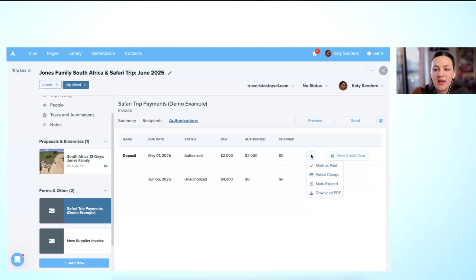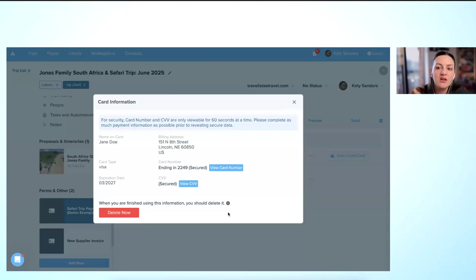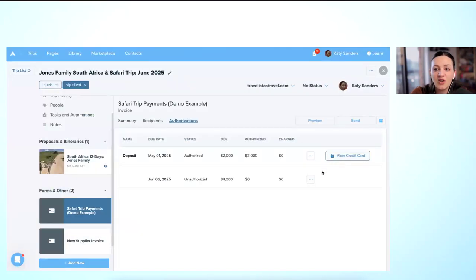So now I am able to say anything I need. If I need to download, mark as paid, all of that. But now I can actually view the card information. So this is what it looks like if you were to look at this in their contact profile as well. You can view the card number and then view the CVV if you need, or just go ahead and delete it when you're done. So that's all it'll do.